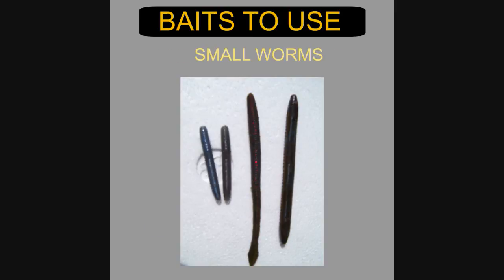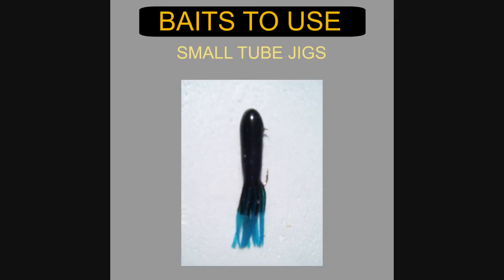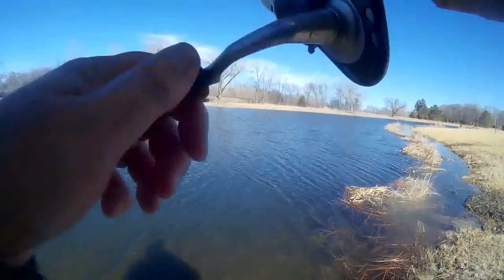I also like to use really small worms, 2-inch to 4-inch worms, straight-tailed type worms. This is a good time where you can use those finesse worms that you ripped up earlier in the year. Just take a couple-inch section off the back and use them on a jig head, and they'll work really well. Small tube jigs can also be really good underneath a bobber, like the Spitsy Bug tube here, rigged up with the jig head. So that's some of the baits that you can use, not all of them. Get creative. There's all kinds of different things you could try.